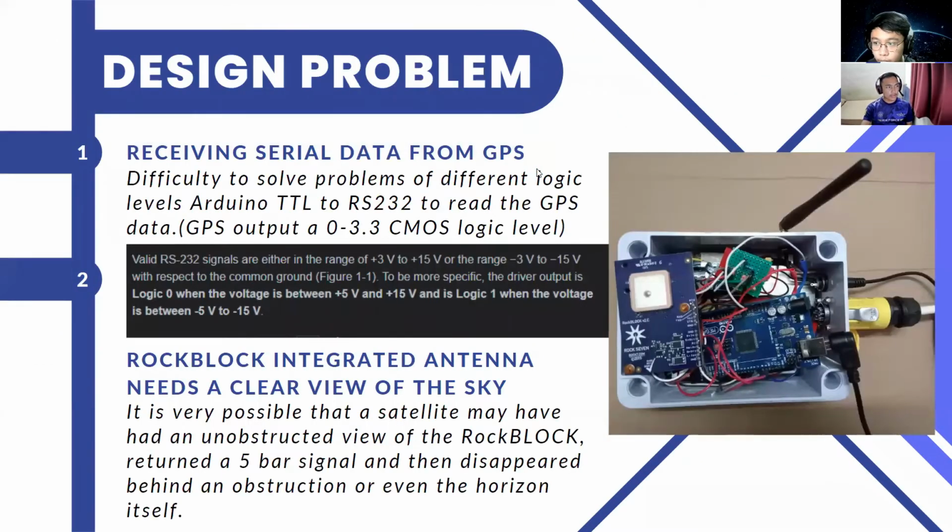During the making of our project, there were a few problems regarding the design. The first one is that we encountered a problem receiving serial data from the GPS. We had difficulty solving the problem of different logic levels, Arduino TTL to RS232, to read the GPS data. As you can see here, the GPS uses a CMOS logic level from 0 volts to 3.3, while conventional RS232 signals are in the range of positive 3 volts to negative 3 volts, as shown here.